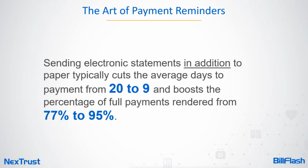And we can move on to understanding that industry data reflects sending electronic statements in addition to paper typically cuts the average days to payment from 20 to 9, faster payments, and boosts the percentage of full payments rendered from 77% to 95%. And for anybody here that manages their practice's cash flow, that 18% of total collection is huge. And it comes from combining, again, the electronic statements with the paper statements. If you were unsure about adding digital notices before, let this right here be your sign that mailed statements and electronic notices are the best team for getting you paid more and faster.